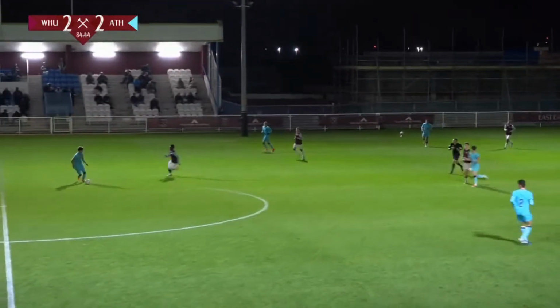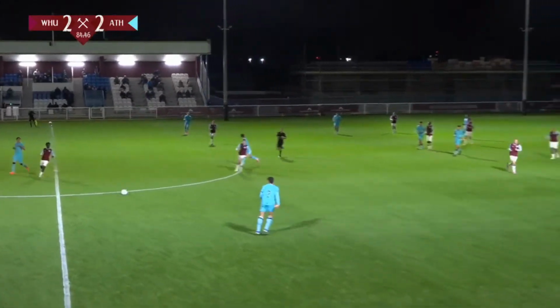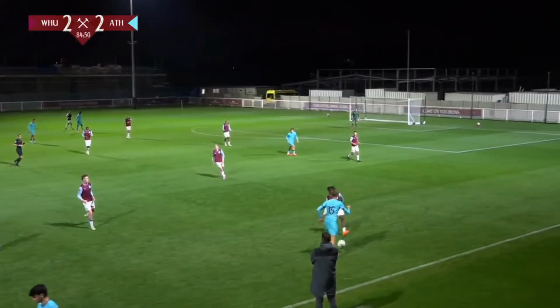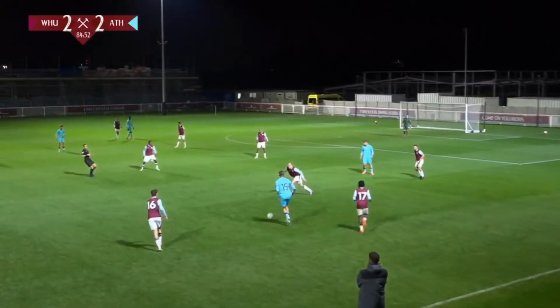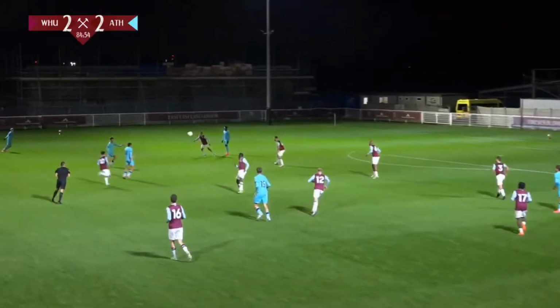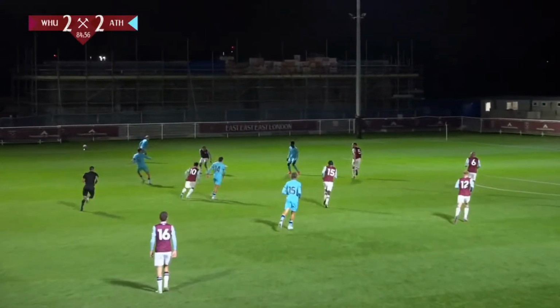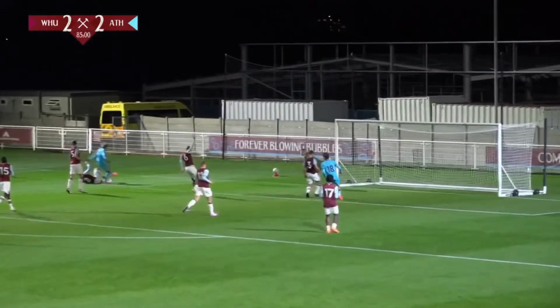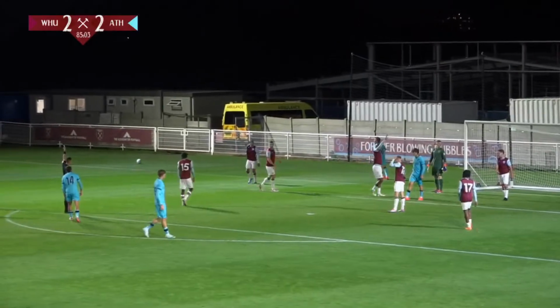Forced to play it back. Garcia. Nice ball in towards Sola. Gabodo. Perez on the overlap.